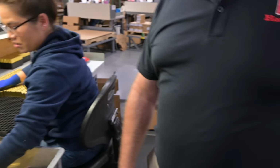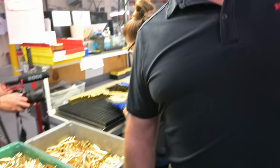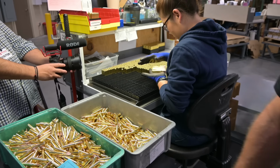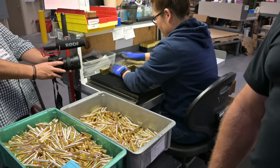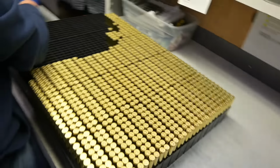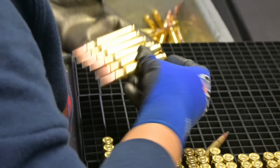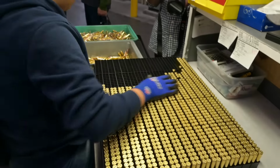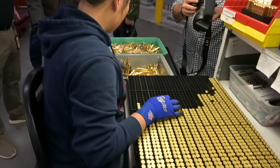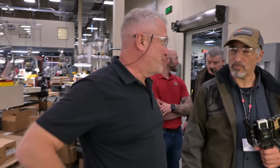54 cases, so that's 540 boxes. 540 boxes of 20 rounds. And this, of course, up to now, we have still the day's not finished. There's not much ammo that the employees can shoot, but since we don't drop it, still 1%. So 1% times 10 million rounds.